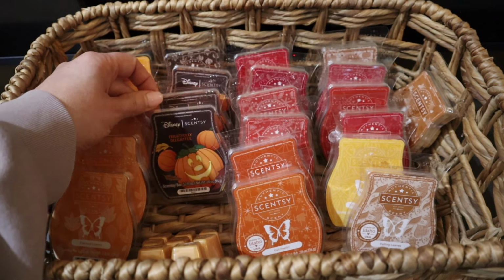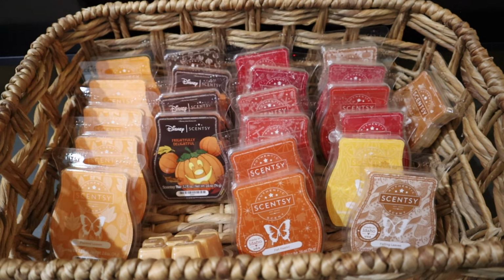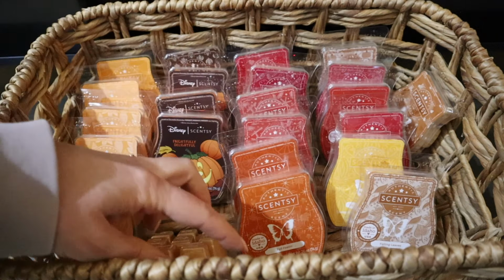I'm not big on the Disney collections. I'm not a Disney person. My kid just never really got into it, and neither did I, quite frankly, when I was a child. However, this fragrance, if this comes back, get your hands on it. It's so good. Behind that is a Perk Me Up, which is a coffee scent.